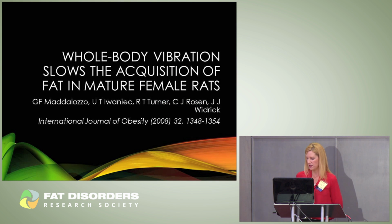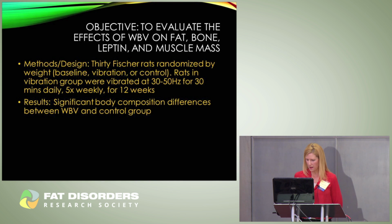I just wanted to highlight this study that looked at the use of whole body vibration and acquisition of fat in female rats. What this study looked at was the effects of whole body vibration on fat, bone, leptin, and muscle mass. There were two groups of rats, those poor rats, mice. We put them through a lot, don't we?